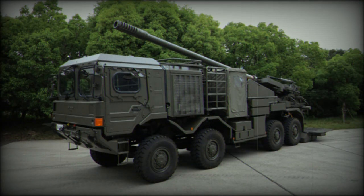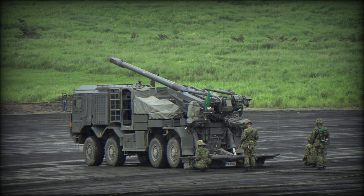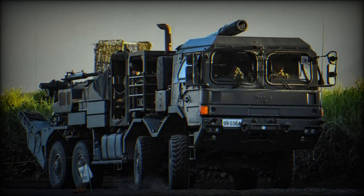In 2018, a total of 5 prototypes were completed by Japan Steel Works and delivered for military testing and evaluation. In 2019, a first batch of 7 production howitzers were delivered. The Type 19 can be seen as a less expensive alternative to the Type 99 howitzer, based on a tracked chassis. The Type 19 is among the most capable truck-mounted howitzers in the world in terms of performance.